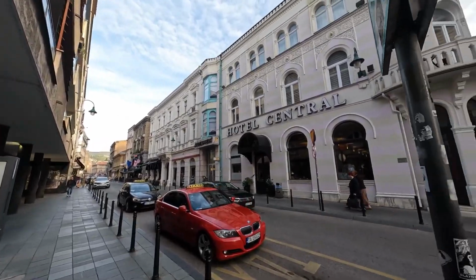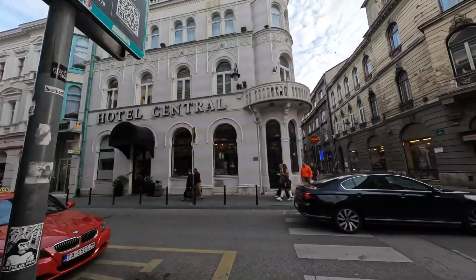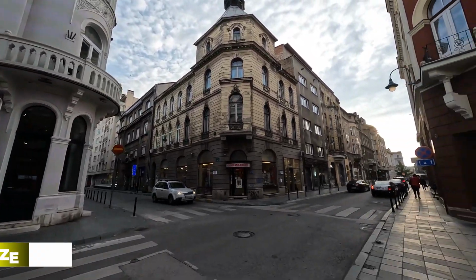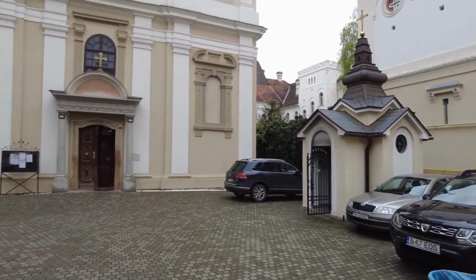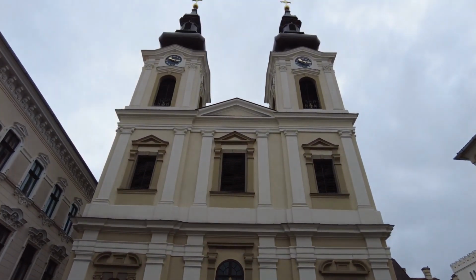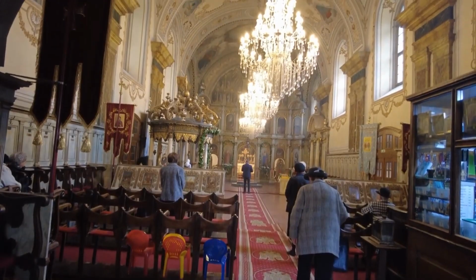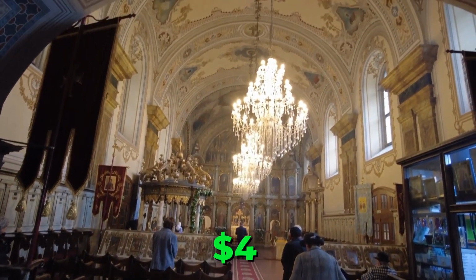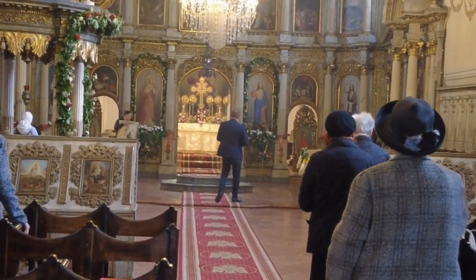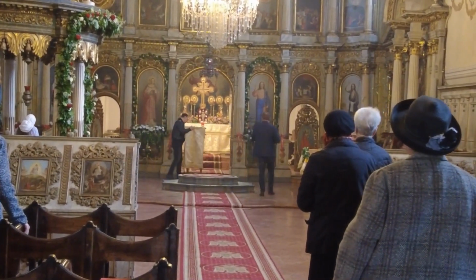As the day shifts to evening, from the mosque, move 3 minutes west down Zeline Beretki Street to explore a remarkable cultural cluster. Within 200 meters, you'll find the Serbian Orthodox Cathedral, adorned with golden icons, and the Jewish Museum, $4, housed in a former synagogue which exhibits on Sarajevo's Jewish community. This proximity reflects the city's pre-war harmony.